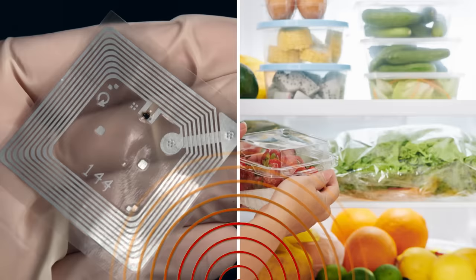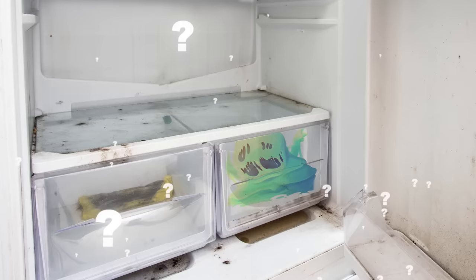That sounds great, but can they also identify the strange goo growing in my vegetable drawer? No? Well, then they're useless to me. These smart fridges are pretty spectacular.